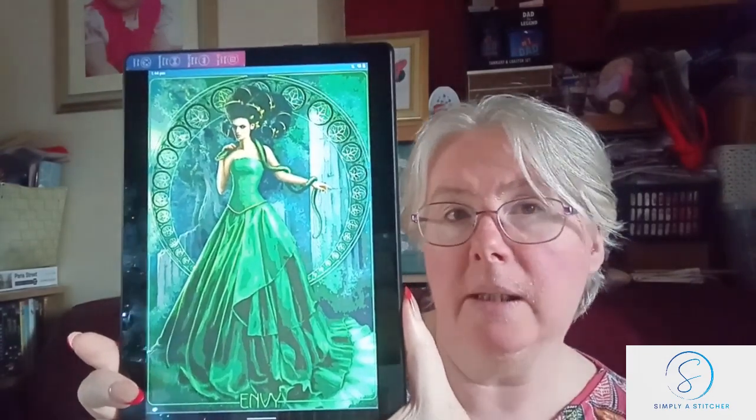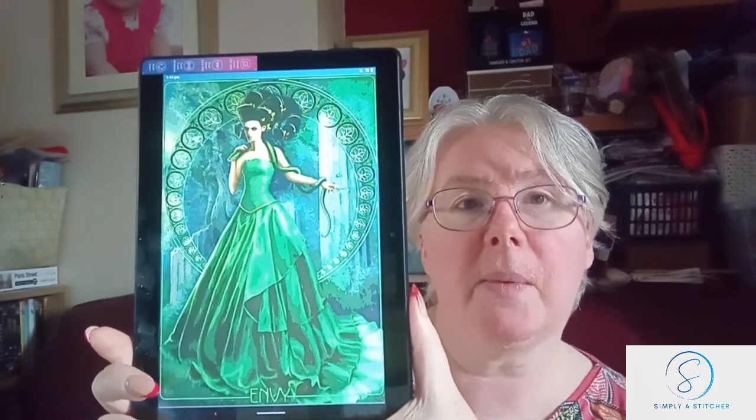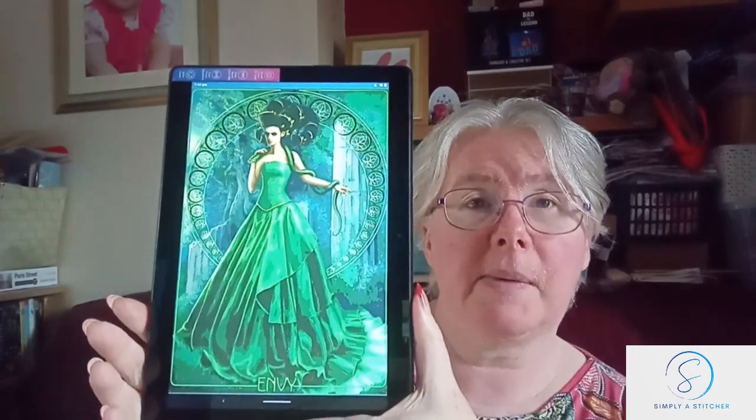This is Envy, artwork by Marta Dahlig, charted by Heaven and Earth Designs, one of the 7 deadly sins and number 2 for me. So if you've been following me, you know that I've already done avarice. And this one is Envy. Again, we've had 1,000 stitches. 26.54 to 26.96%.